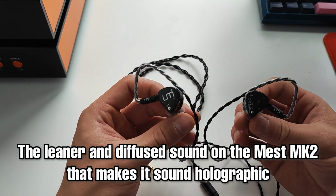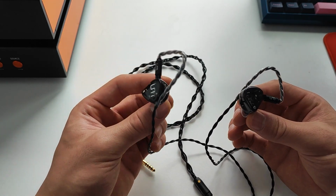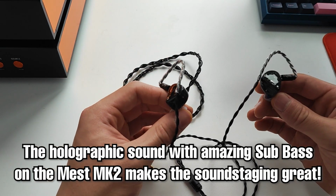just makes it sound extremely holographic. Nothing is ever quite in your face and forceful. If you then combine that with the grand sub bass filling out the entire picture, you really start to see why people enjoy the Mest in this regard.